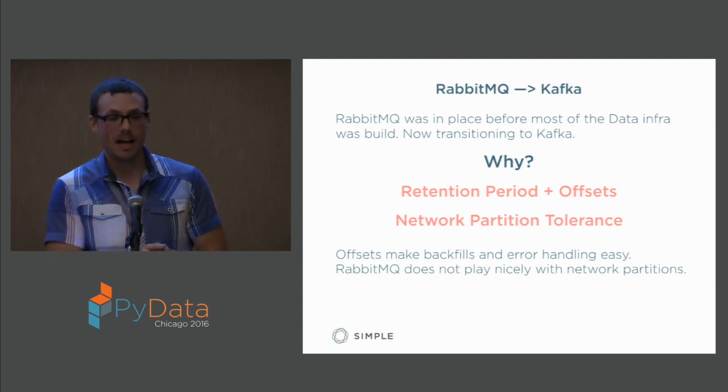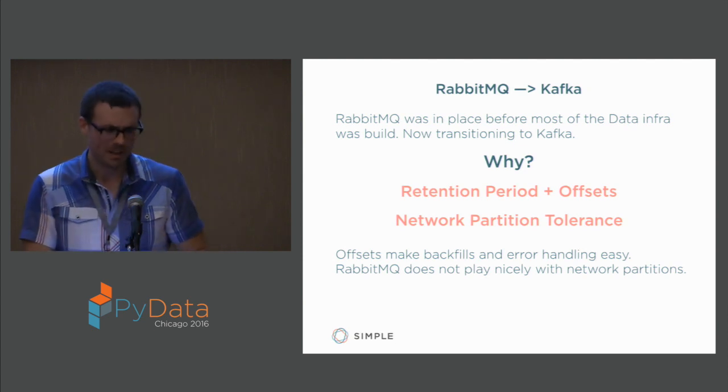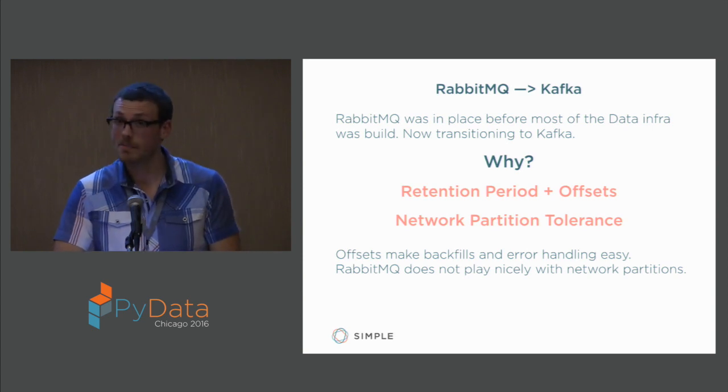Like you can say, hey, I advanced all the way to offset 2 million, but I need to go back to offset 1,500,000. Let's go back and replay all this data through the pipeline. And that's super valuable. Whereas with Rabbit, if you ack a message, you got that message, you better not drop it. The other thing is Kafka actually has real network partition tolerance.